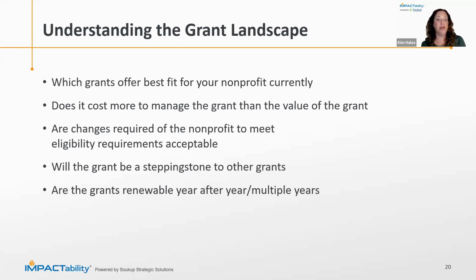And then, are they renewable year after year? A lot of funders will have limits, so you can get it for 2 years and then you have to take a year off. Or if you get a large multi-year grant, you have to take that same number of years off. So really think about the future, because if you get that large grant once and then you can't replicate that, what is that going to do to the program?